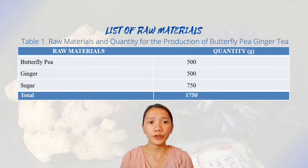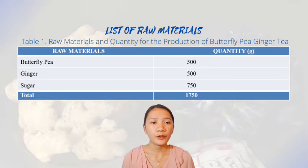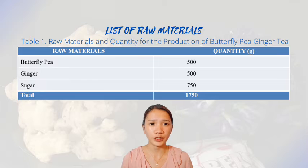Table 1 shows the raw materials and quantity needed for the production of butterfly pea ginger tea powder. Raw materials needed were 500 grams of butterfly pea, 500 grams of ginger, and 750 grams of sugar.